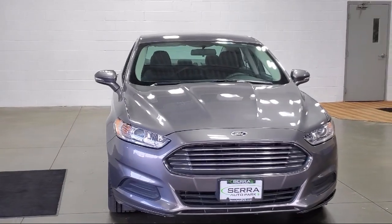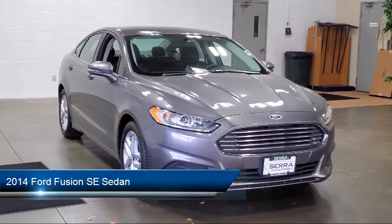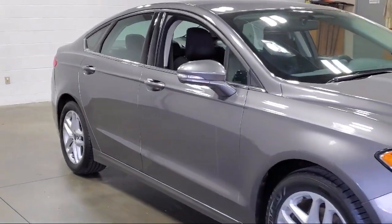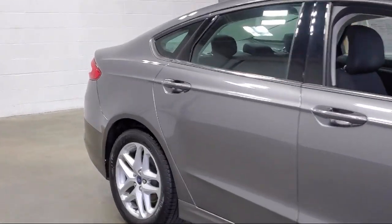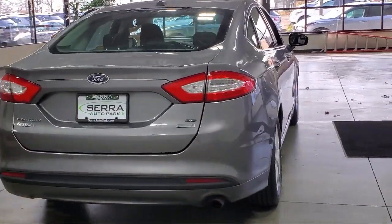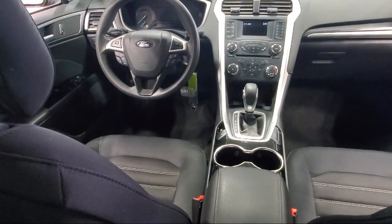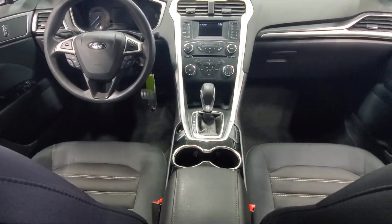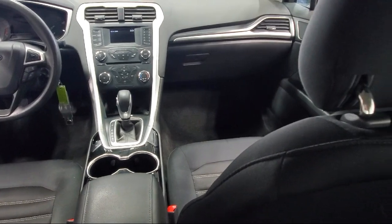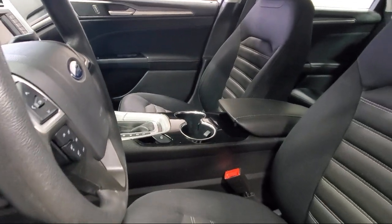It comes equipped with steering wheel controls, keyless entry, Sirius XM satellite radio, electronic stability control, speed sensing steering, alloy wheels, tire pressure monitoring system, rear seat center armrest, outside temperature display, heated door mirrors, and has less than 75,000 miles on the odometer.